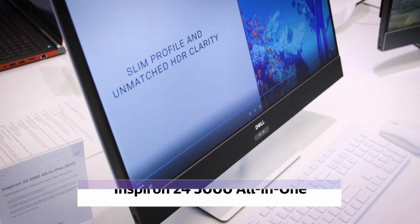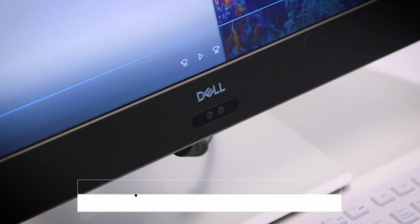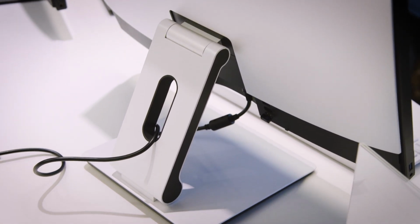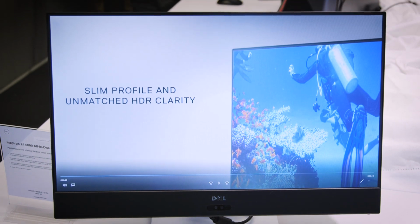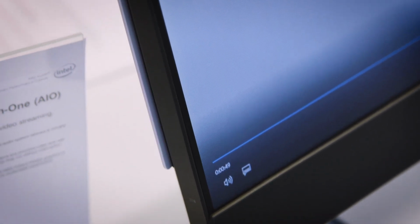And we also saw some new Inspiron all-in-ones. There's the Inspiron 5000, which is a new 24-inch model. It has the choice between a traditional panel or a touch panel. It has a nice new design, just a very simple aesthetic. They're actually bringing over some of the display design from the XPS laptop, so they have an almost infinity edge screen as well. It'll have either integrated graphics or some of the lower-end AMD graphics cards, but it looks like a nice general usage computer.